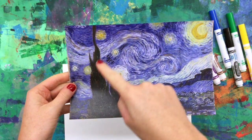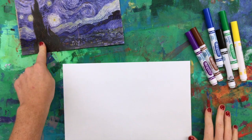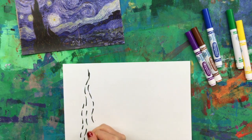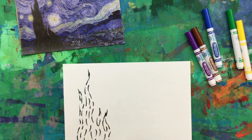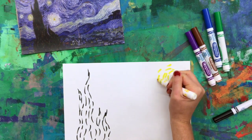Rock stars, we're gonna map out our artwork the same as the original painting. Using things you have at home, you can use markers, crayons, or colored pencils. I'm using Crayola markers and we'll start in the foreground with that tall, big black tree. Notice, rock stars, how I'm using short little pathways to create the shape of the tree.